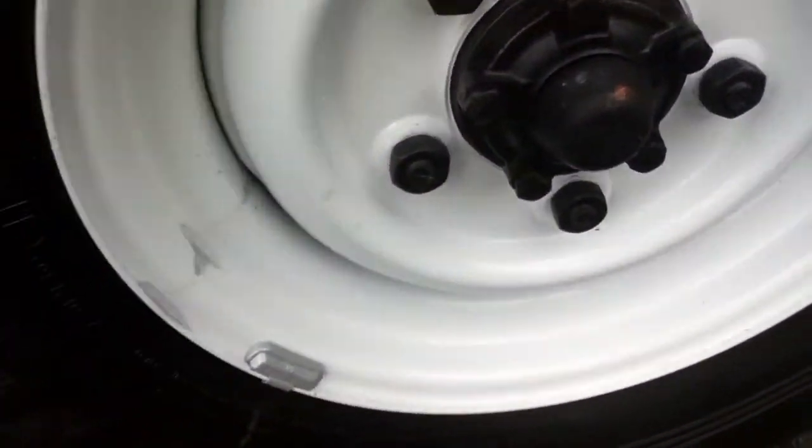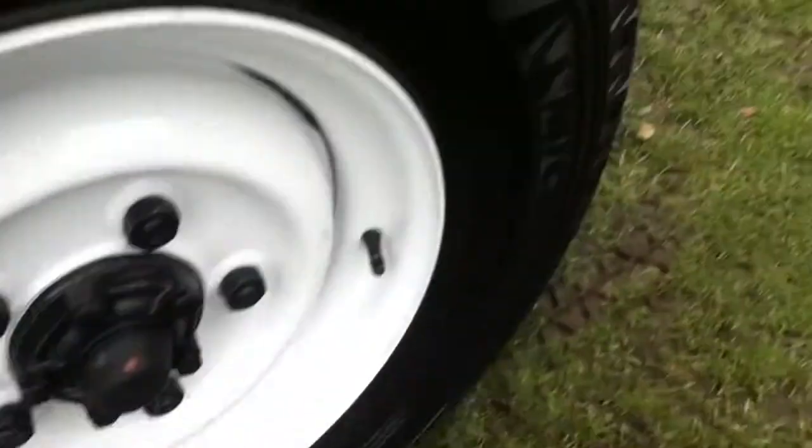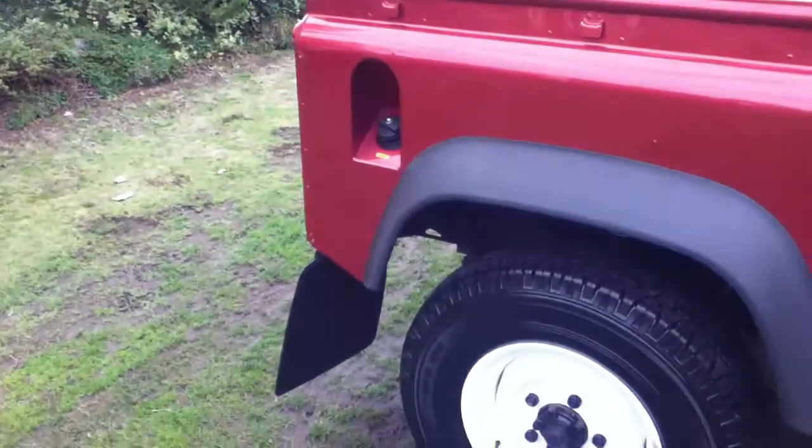Offside tyre, you can see, almost as good as new. The alloy as well in an excellent condition. Got your front and rear mud flaps.